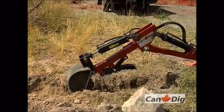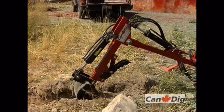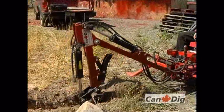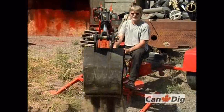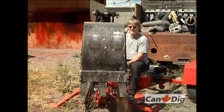If you're a property owner with plans to build your home or cottage, compare the cost of renting a tracked excavator to do the work needed around your property to the cost of a CanDig unit. The bottom line is that you'll save money and you will own the CanDig mini excavator after the work is done. That's smart. Some CanDig owners rent their unit for $55 to $75 per hour with themselves as the operator.